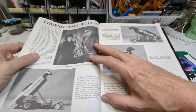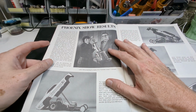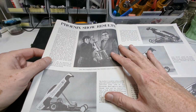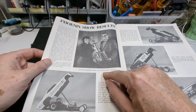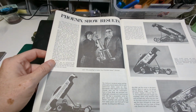Let's see here. Oh, here we go. Here's the Phoenix show results. Now, this was put on by Model Car, the magazine, or I should say Car Model. I keep saying that so wrong. But Car Model magazine. This is Larry Vella accepting his trophy from publisher James T. Emmett. Let's get a better look at that.